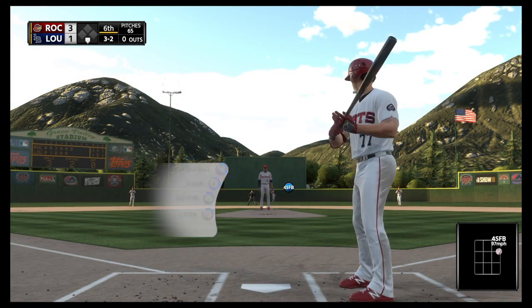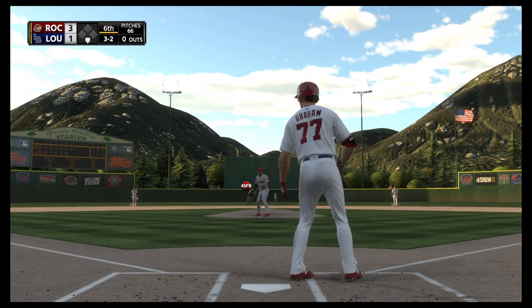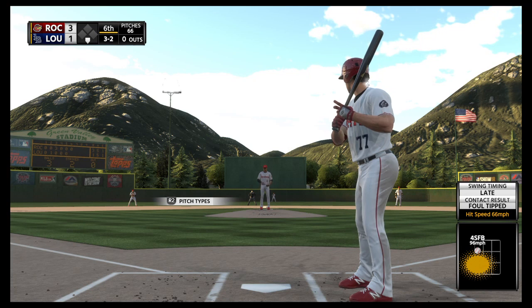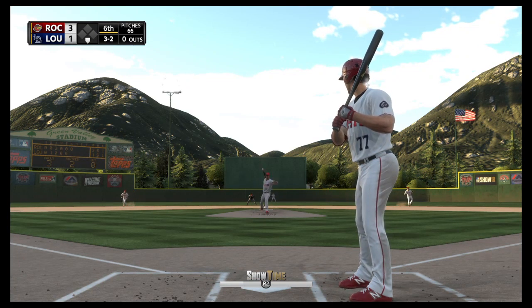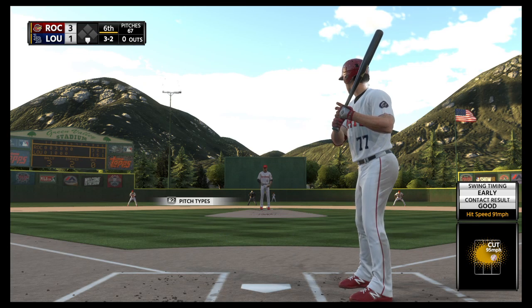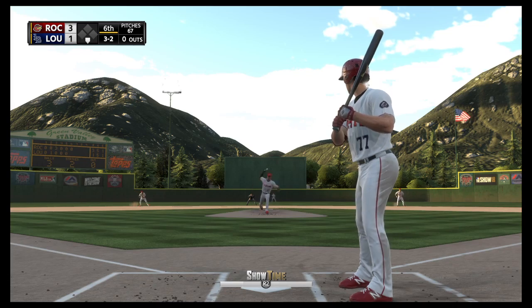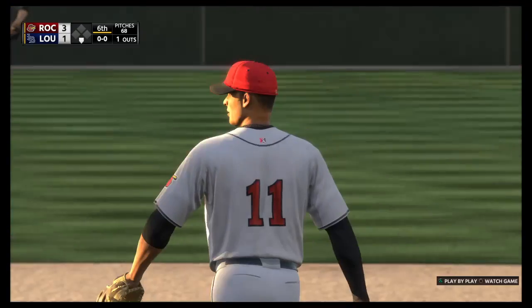And in a 2-run game right here, you really don't want to walk the leadoff guy to start an inning. You've got to keep that tying run in the on-deck circle as long as you can. And the pitch. And another foul ball. Locked in a good battle. Here comes another one. Donnie finally wears him down here as he strikes him out after a 9-pitch at bat.